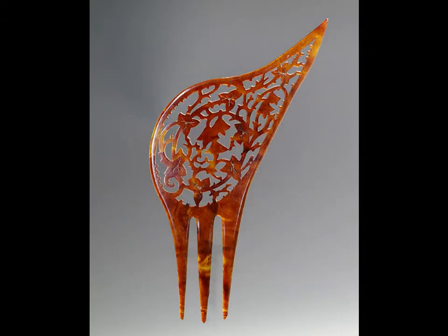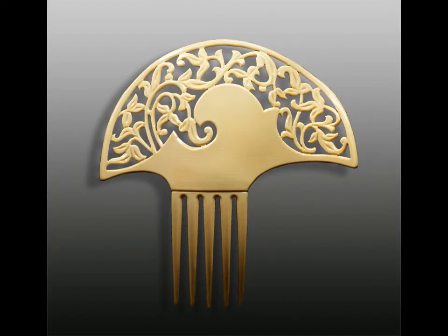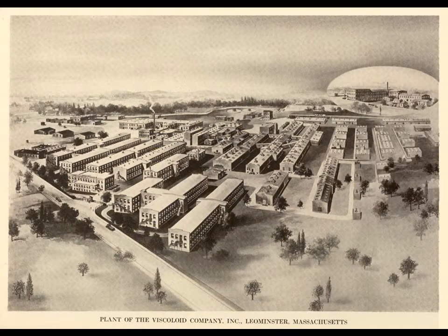At the beginning, it was supposed to imitate natural materials such as tortoiseshell or horn, as well as ivory. But designers quickly considered it as interesting in its own right. Its role as a copy was soon forgotten. The only place where combs were mass-produced was in the town of Leominster, Massachusetts, the center for plastic fabrication in the US.